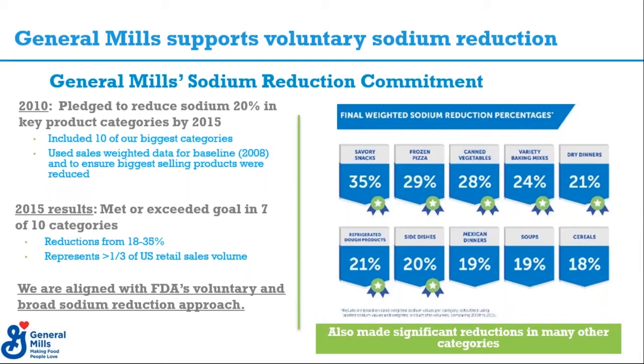And then moving on into the sodium reductions across our U.S. portfolio. So I just put this in because we are extremely proud of our efforts, not only in Canada, but also in the U.S. and across the globe. So in 2010, we made a pledge to reduce sodium by 20% in our key product categories within 5 years. We included 10 of our largest categories. This was all based on sales weighted data.